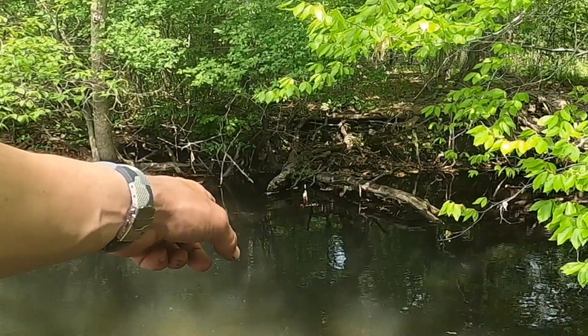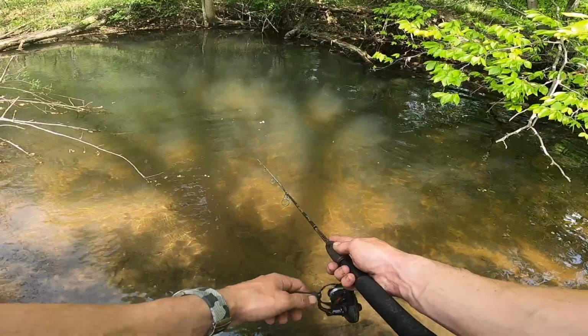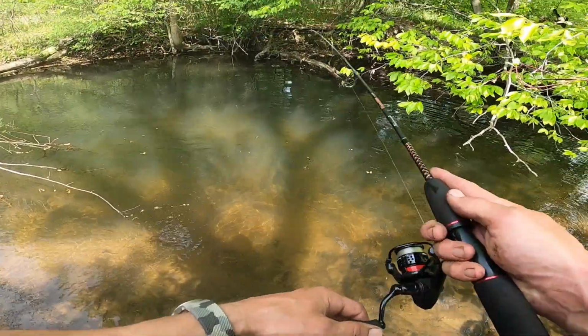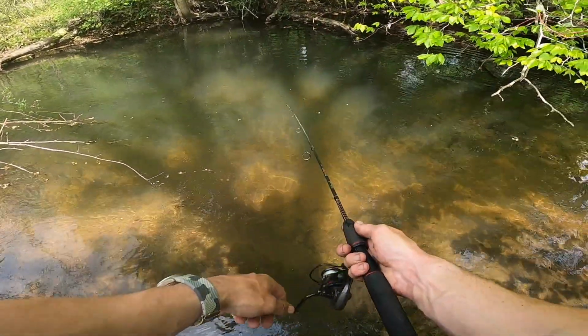Big trout right there. He was right on that sand. Holy cow, guys. 2 big trout right there. Oh, I hope I didn't spook him. That's really cool that I saw him right there.